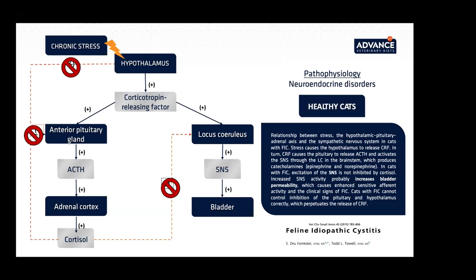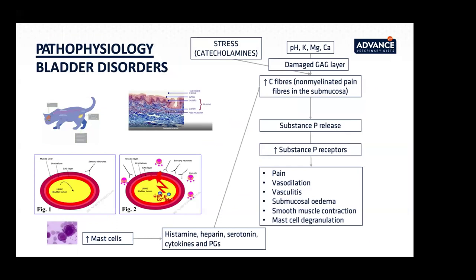Cats with FIC cannot control inhibition of the pituitary and hypothalamus correctly, which perpetuates the release of corticotropin releasing factor. And at the same time, what happens in the bladder? We have to consider that the urine has a pH, which can be low or high, and has potassium, magnesium, and calcium. When you see the urothelium of this cat, the glycosaminoglycans of the urothelium are lower or damaged, and these substances have direct contact with the urothelium, which can be affected and can produce inflammation.